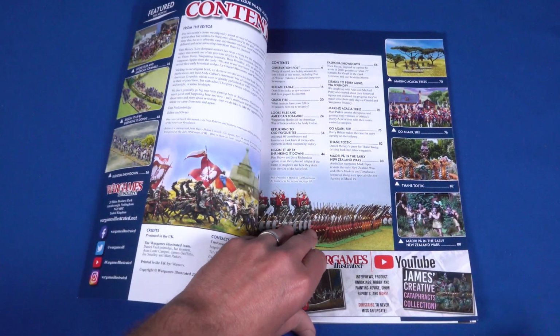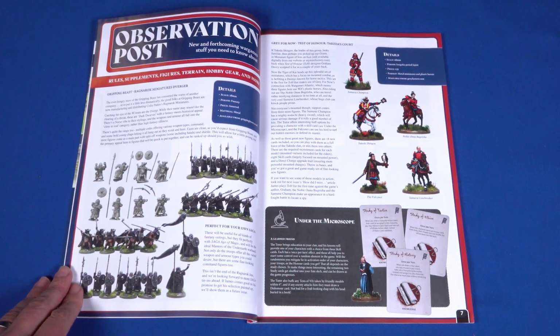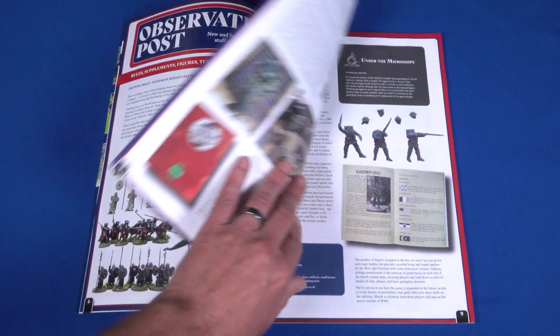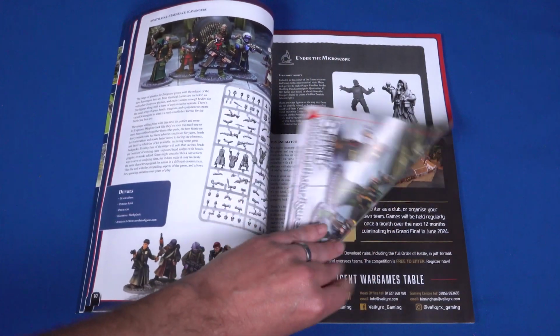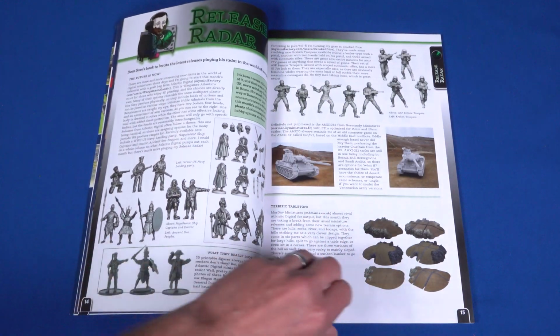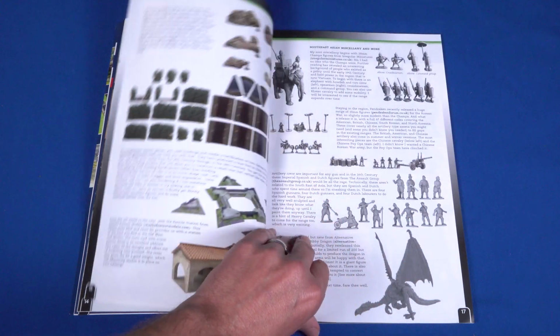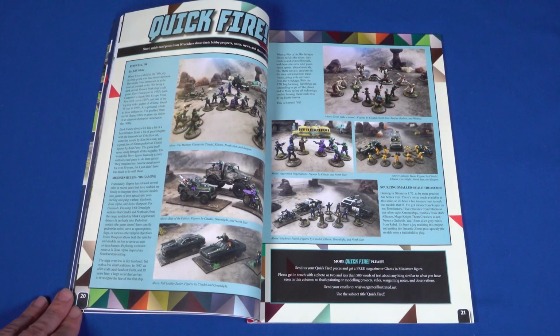We begin our tour in our regular Observation Post slot, in which we take a look at new and forthcoming hobby products. And there's more new stuff in Release Radar. Dom saws four pages looking at less obvious new releases. Quickfire features a couple of easy reads from your fellow gamers.